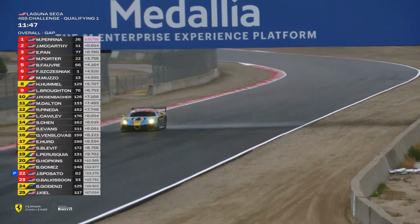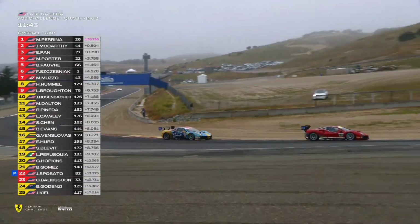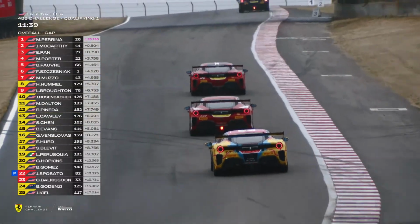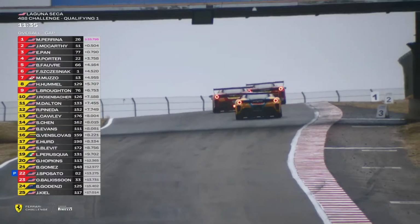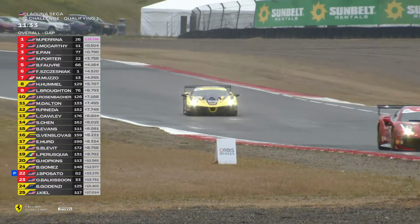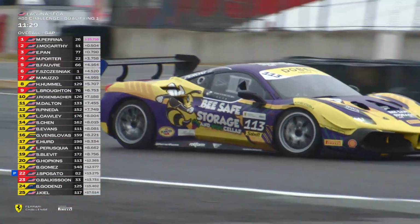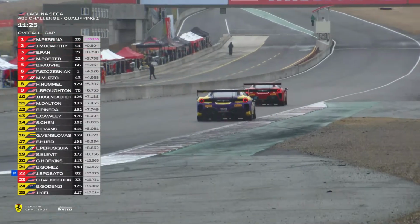He had a reasonable time of it in COTA, taking a P3 and a P7, and he'll be hoping to get back onto the podium, achieving form during the course of this weekend here at Laguna Seca. Yeah, we have quite a large grid also in the 488. Getting a clear lap, we have a big difference in lap times, like you mentioned, and that also is difficult for the driver to predict.